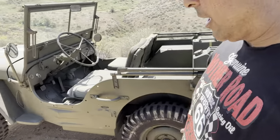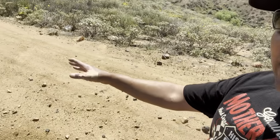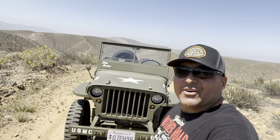I'm not gonna be rock munching on this thing. This is basically a Mojave Trail type deal, which is exactly like these roads right here. So I am very happy, and little brother, hopefully gets me through the Mojave Trail.